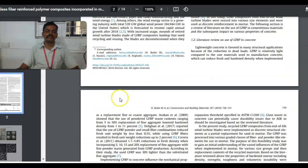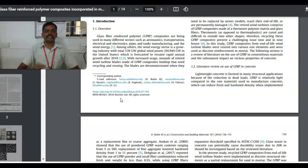The overview of glass fiber. Glass fiber reinforced polymer composites are being used in different sectors: automobile, textile, windmill, aeronautics, medical applications. Among others, the wind energy sector is a growing industry with 53 kilowatts of total global wind power.